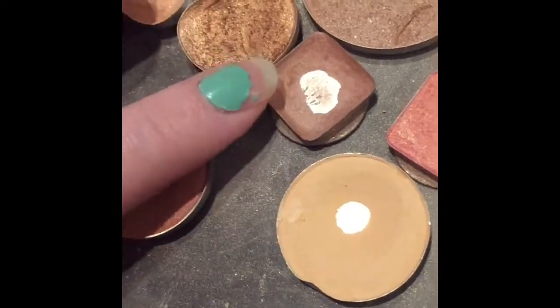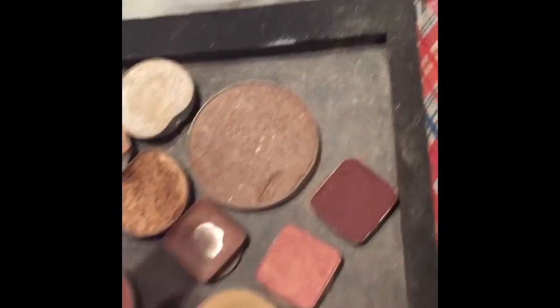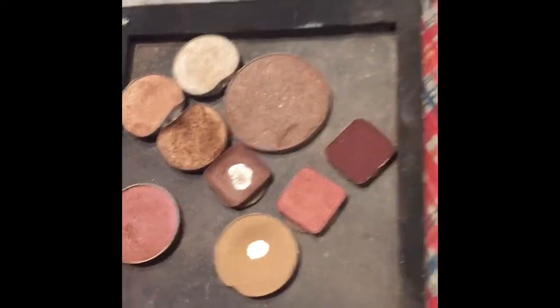Sorry, my nails are horrible. It'll need to be repressed again. Everything else, there's no true visible difference on. I have been using this, and it looks like that's pan, but it's not. It's just a speck of glitter or something.